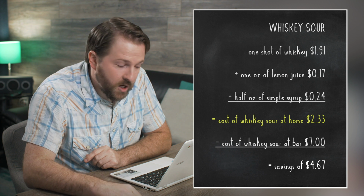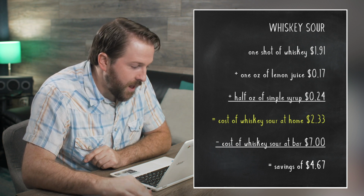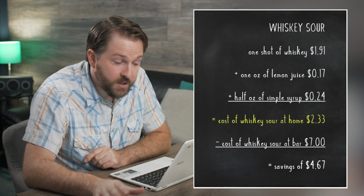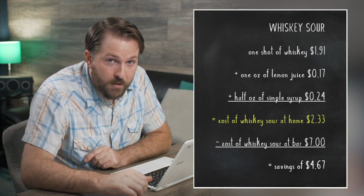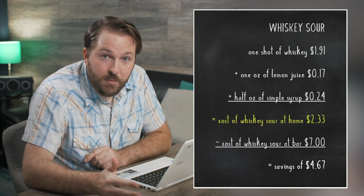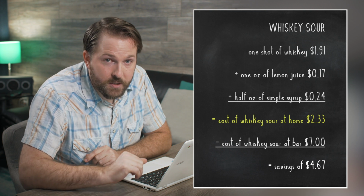So adding it all up, shot of whiskey, $1.91, 1 ounce of lemon juice, 17 cents, half an ounce of simple syrup, 24 cents. That gives us $2.33 for a whiskey sour. We get that at the bar. After tax and tip, let's say it's $7. That's a savings at home of $4.67.